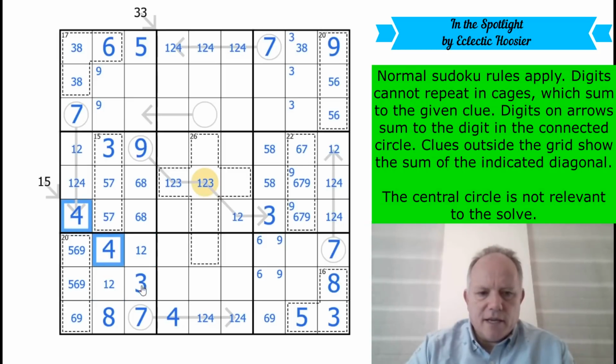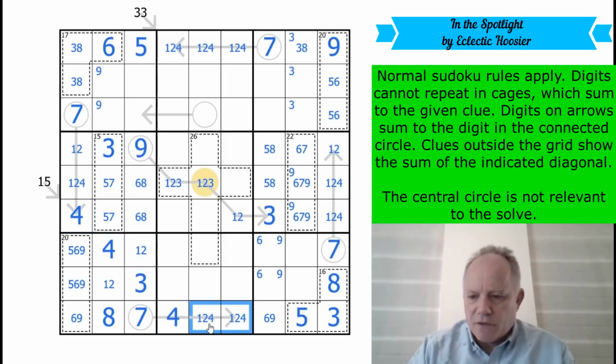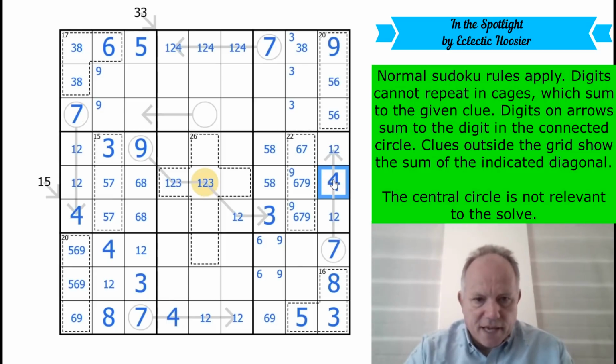Yeah, 4, 8, 11, 15. That's right. So those aren't 4s. That's not a 4. That's not a 4. 4 is here. I cannot put it in. There we go. 4 is there. 1, 2. They're not resolved, the 1, 2s.